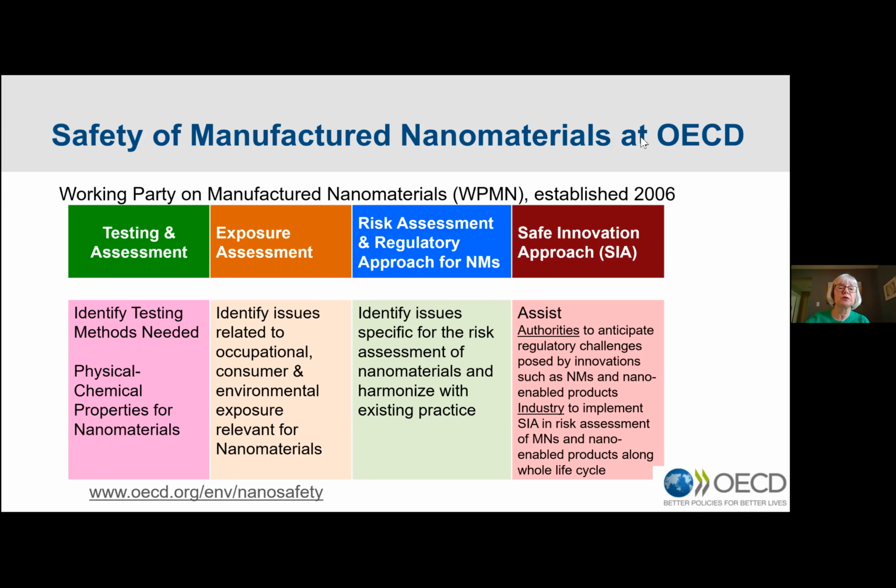And the overall summary of the various areas that this working party is involved with is shown on this slide. So first of all, they're involved in testing and assessment, primarily identifying appropriate methods for PhysChem characterization of nanomaterials. Exposure assessment is the next area, and there they're interested in looking at occupational, consumer, and environmental exposure. Risk assessment and regulatory approaches is one of the more important areas for this working party. And they're particularly interested in being able to harmonize procedures and methods for nanomaterials with existing practice for chemicals. And finally, safe innovation approaches. And so there, the goal is to assist authorities to anticipate regulatory challenges posed by nano, and also to help industry to implement a safe innovation approach for dealing with nanomaterials.